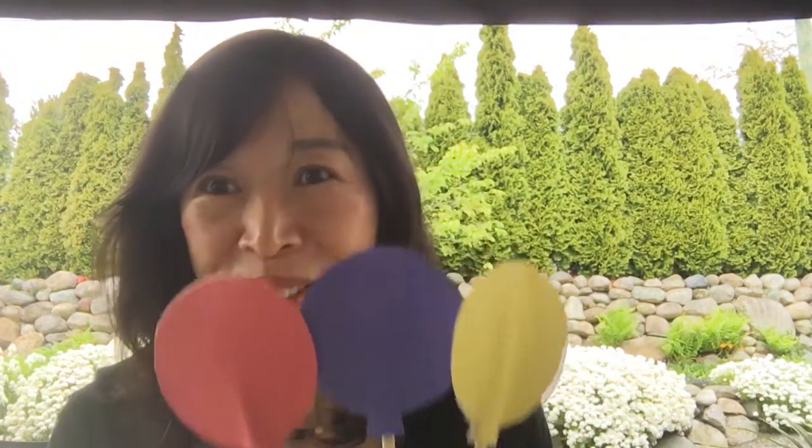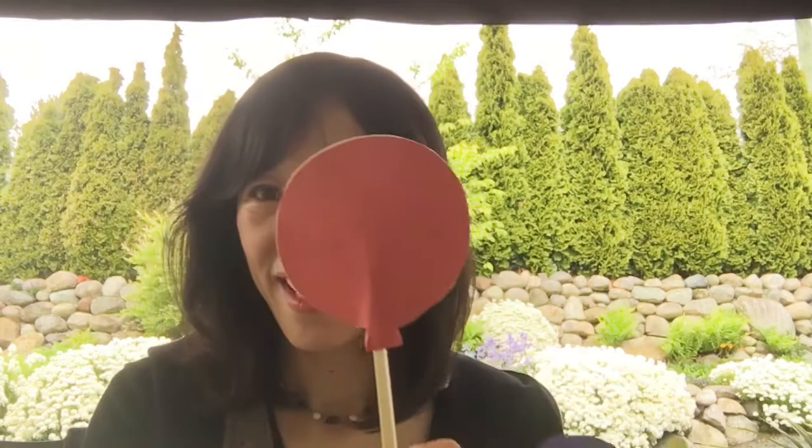So let's see. Froggy, what else do you have? Oh, see the sticks sticking out? Oh, these are balloons. What color is this? It's red. What color is this? It's blue. And what color is this? It's yellow. Let's sing a balloon song.